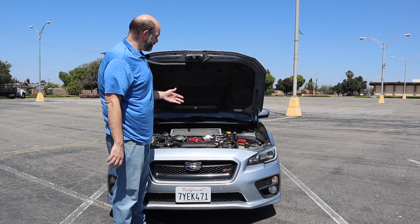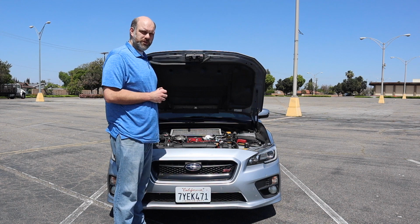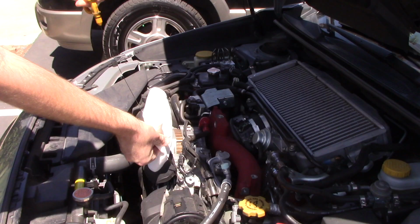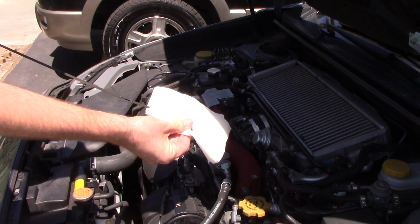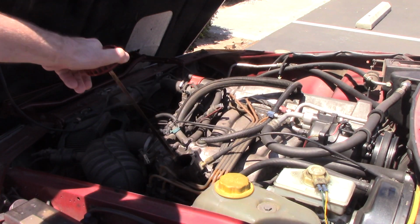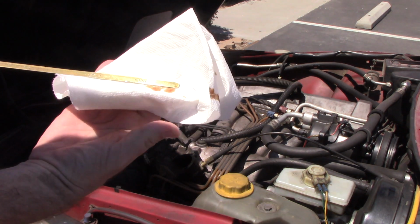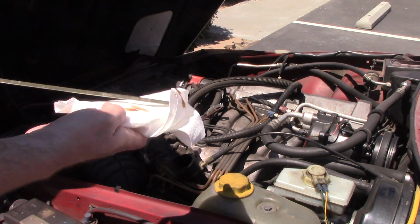Now, you want to obviously check the oil, the coolant, the brake fluid, all the fluids you can check. As far as the oil goes, here's what some engine oil looks like on an engine with 37,000 miles that hasn't had an oil change in 7,000 miles. You can see it's kind of brown, but it's not black. Now, here's what the oil looks like on a car with 340,000 miles that just had an oil change about 200 miles ago. It's much cleaner.